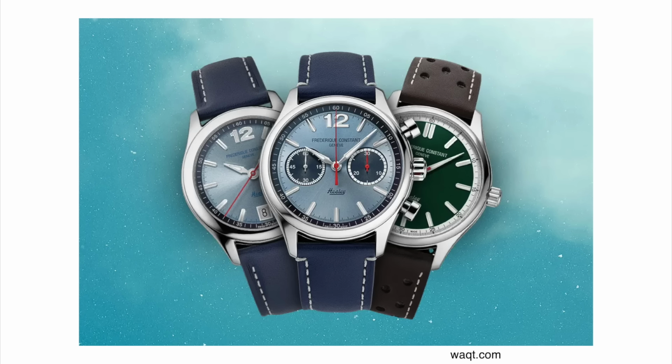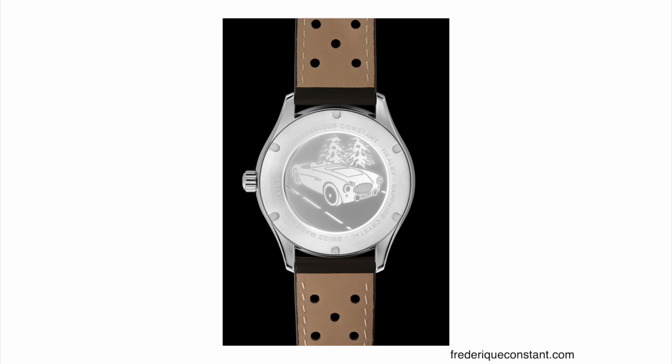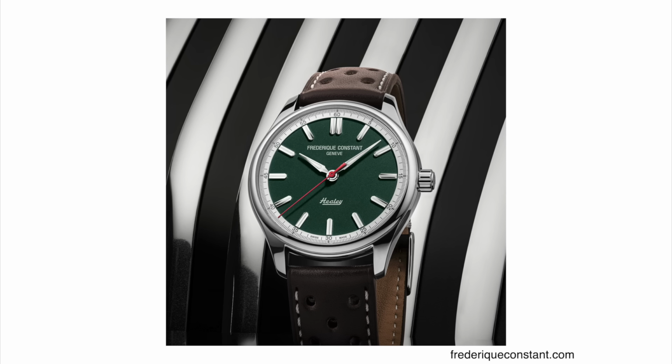First of all, there's this new Classic Vintage Rally Healey Automatic 40mm. This one follows the 2023 edition with a few updates and I think improved looks. As far as the case dimensions go, this one is made out of stainless steel. It features a 40mm diameter and a 10mm case height. It comes with 50 meters of water resistance and is powered by the caliber FC301 movement, which is essentially a Valjoux Paray G100. It beats at 4 Hz and it comes with 38 hours of power reserve.